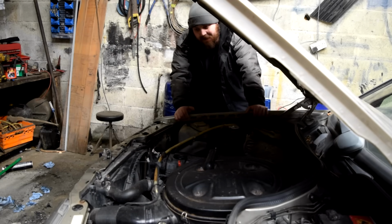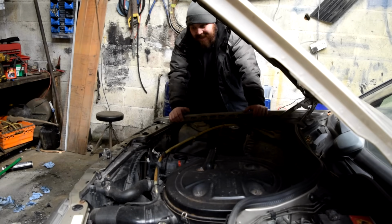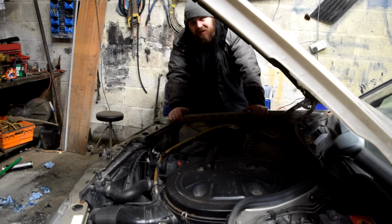Now not long after I bought the car, I started having some serious problems with it. It kept breaking down. I had to get towed in twice. But it turns out the problem was completely self-inflicted.